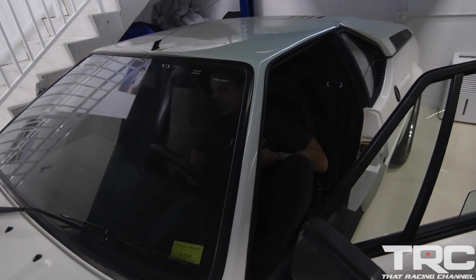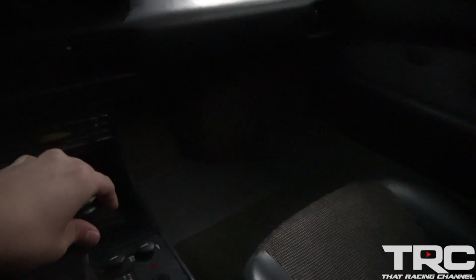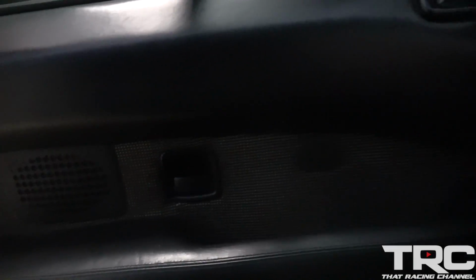There's probably still some cocaine hidden in here somewhere. Oh yep, right under here in the glove box. Car's worth $500,000 now, or more than that actually. Dude, it's insane how clean this thing is. Yeah, and you can see the Mexico sticker here. It has a Mexican radio as well, so that's the original radio.